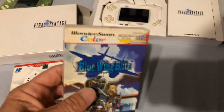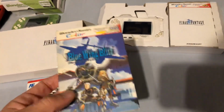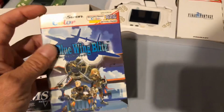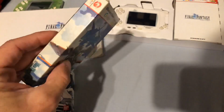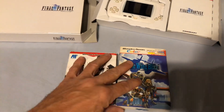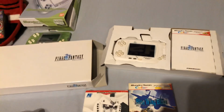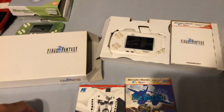So even though I can't read the majority of these games and probably can't play 75 to 80% of them because I can't read Japanese, I'm still going to enjoy collecting for these systems. I love box art on all video games. It's just so cool. But again, I am just excited to finally not own one, but two different Wonderswan consoles.